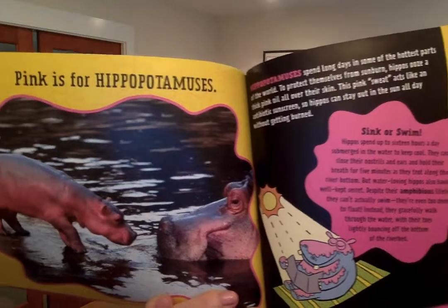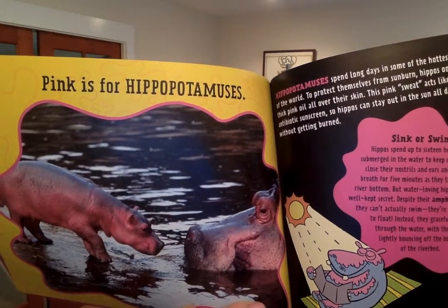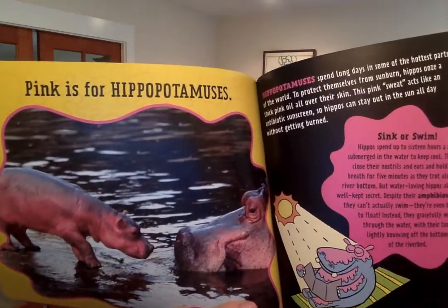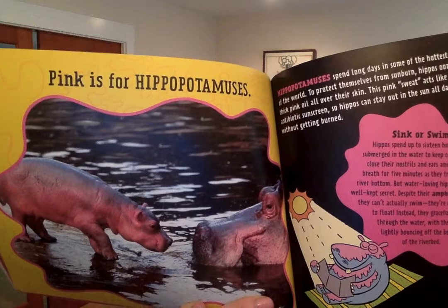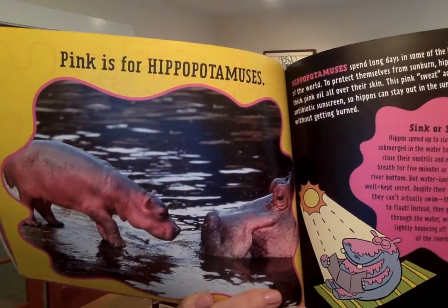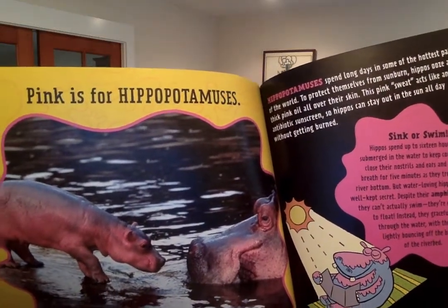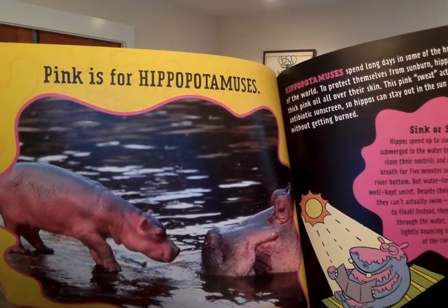Sink or swim. Hippos spend up to 16 hours a day submerged in the water to keep cool. They can close their nostrils and ears and hold their breath for 5 minutes as they trot along the river bottom. But water-loving hippos also have a well-kept secret. Despite their amphibious lifestyle, they can't actually swim. They're even too dense to float. Oh my gosh, I did not know that. Instead, they gracefully walk through the water with their toes lightly bouncing off the bottom of the riverbed.